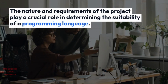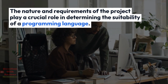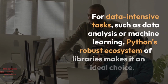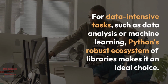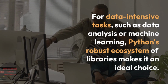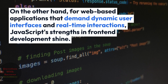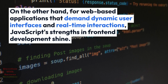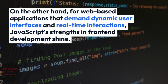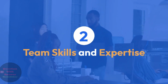The nature and requirements of the project play a crucial role in determining the suitability of a programming language. For data-intensive tasks, such as data analysis or machine learning, Python's robust ecosystem of libraries makes it an ideal choice. On the other hand, for web-based applications that demand dynamic user interfaces and real-time interactions, JavaScript's strengths in front-end development shine. 2. Team skills and expertise.